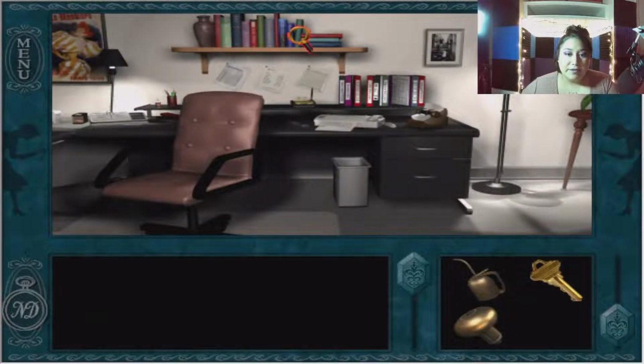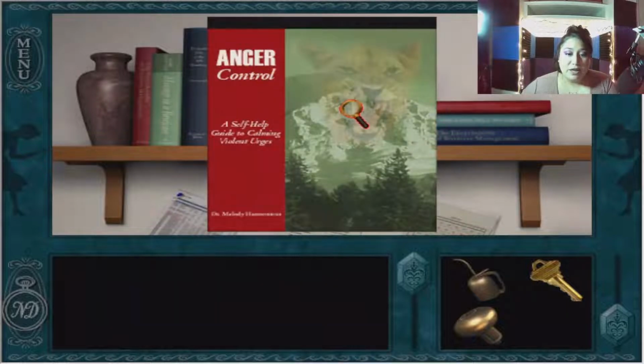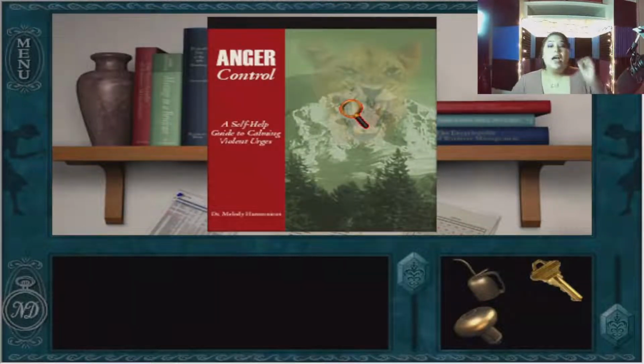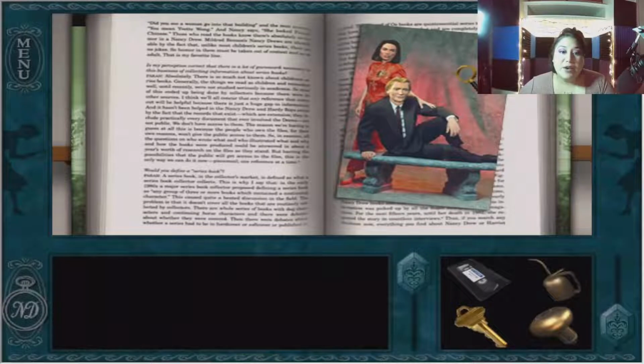Let's look up here. If you slowly hover over these books, this one lights up. And it's the anger control. Click on it and you will find a floppy disk. Add that to your inventory and know that she reads this anger book using an old picture of her and Rick as a bookmark.